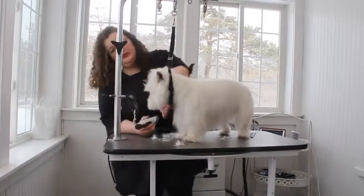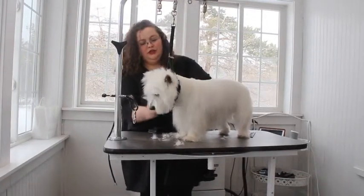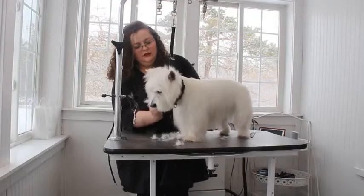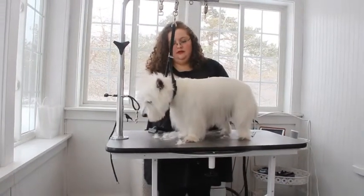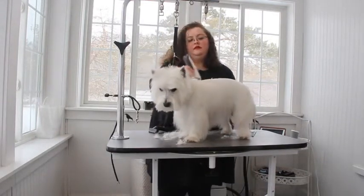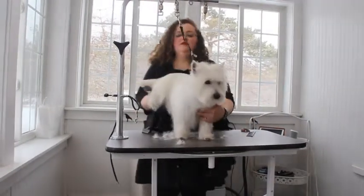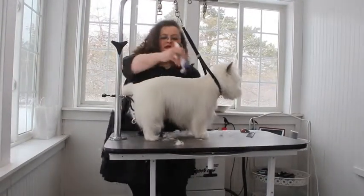Now I am feeling down to her shoulder blade bone here, making sure that I get my skirt low enough. So I am feeling the shoulder off. That's pretty good. I might go back and tweak that a little bit more. Come on, sweet girl. Gives a good idea of what I'm going for.